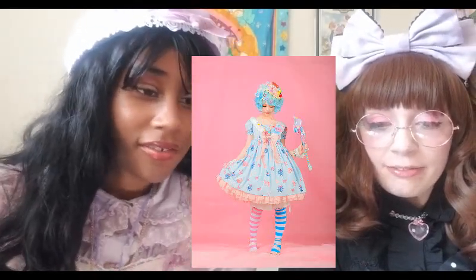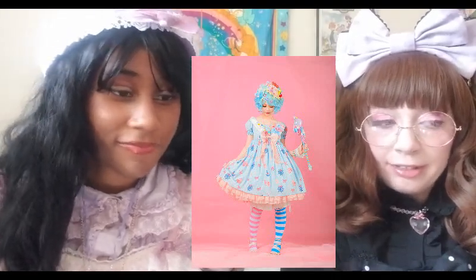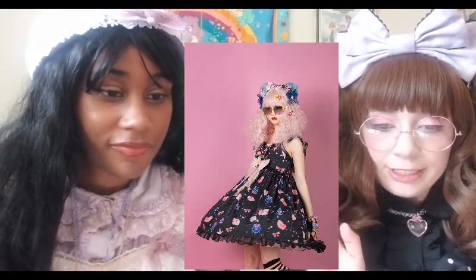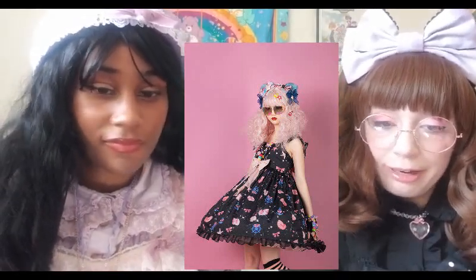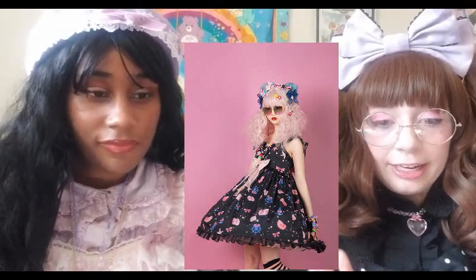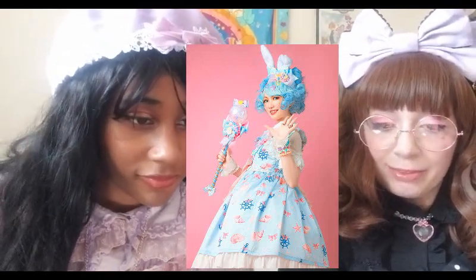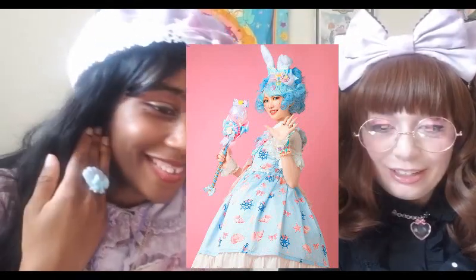Yeah. And I don't think I've ever seen any kind of beachy print with star motifs and shell motifs in a black colorway. I like it because of the contrast. The contrast is very nice between that and the print. The blue one is very cute though. Yeah, with the blue wig. Aw.